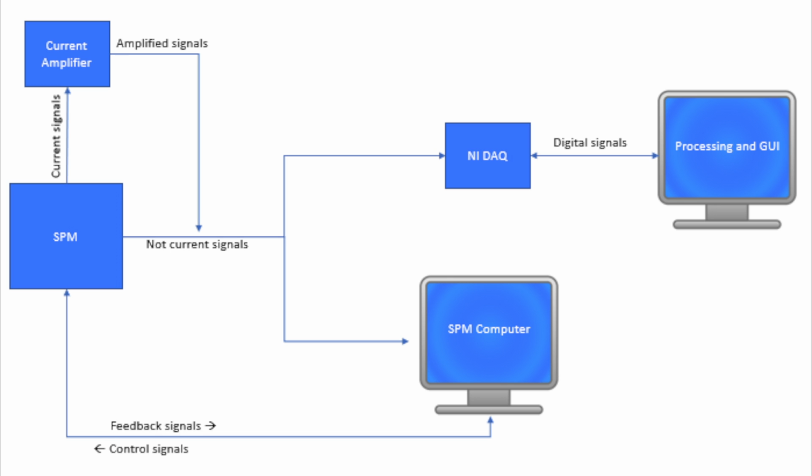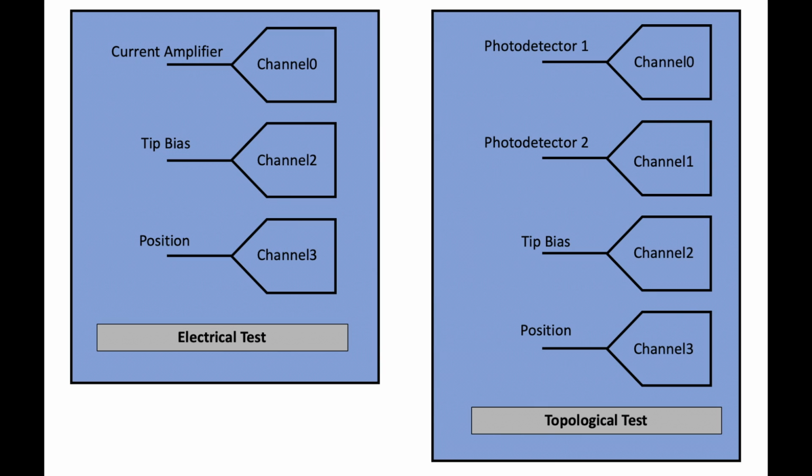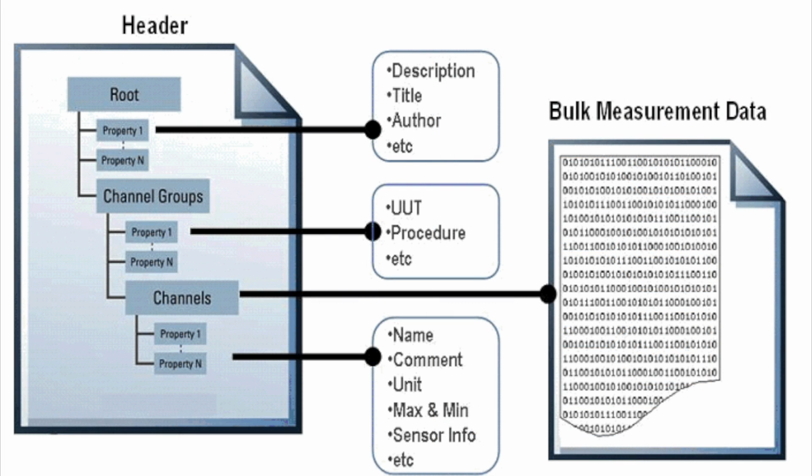To sample this data from a scanning microscope test, we use the National Instruments data acquisition system. The DAQ itself is programmed in LabVIEW to capture either electrical or topological data at 4 MHz sampling frequency and 16 bits of resolution. The DAQ also captures the excitation signal and tip position. This data is stored in NI's efficient TDMS file type.